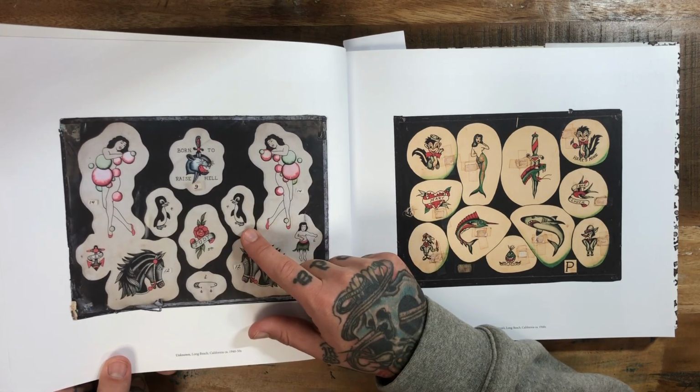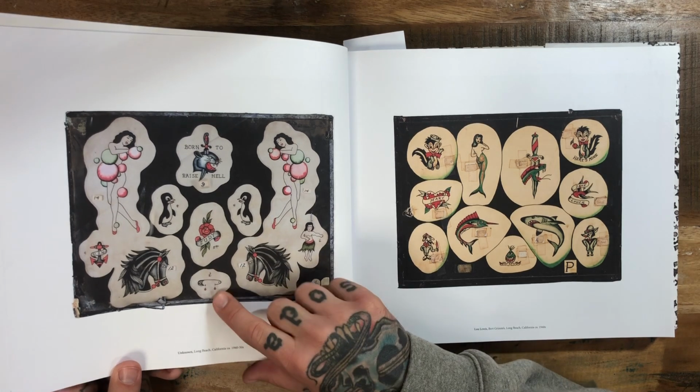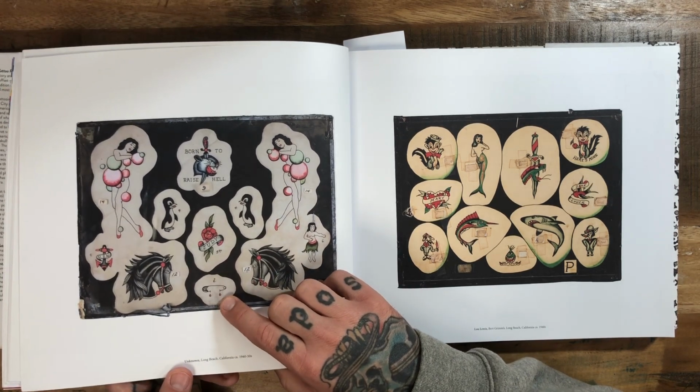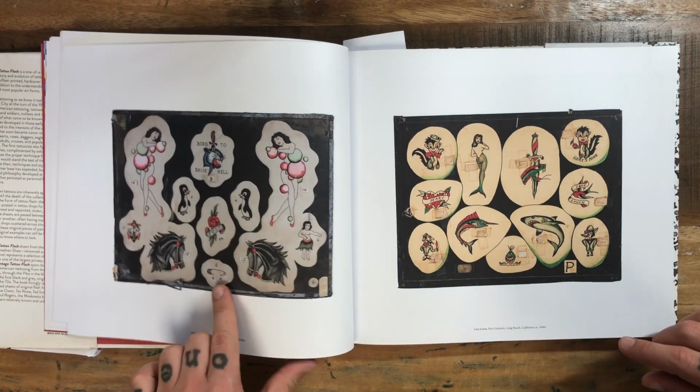Cool little penguins. Love these horses with just a little bit of red. Super cool. I don't really understand, there's this safety pin with a little bit of blood. I don't really understand that one, but it's kind of fun and interesting. Just different. I've never really seen that.